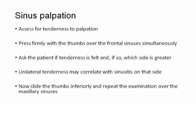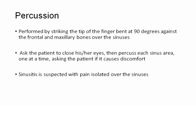And then you would go down to the maxillary sinus, and you check the maxillaries, and you also check right below the maxillary, around the gum line of your upper jaw, because a lot of times if there's a maxillary sinusitis, you'll have dental pain there, and just pressing on that will cause discomfort, I should say, not pain. We're not trying to cause them any pain.